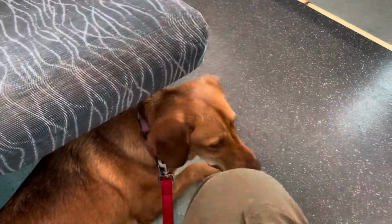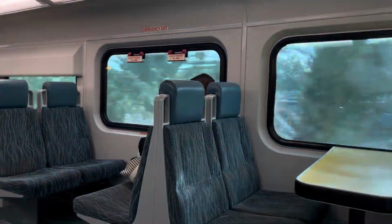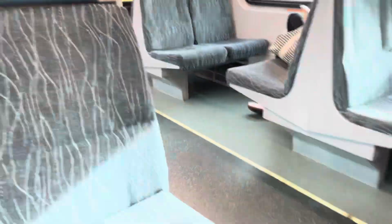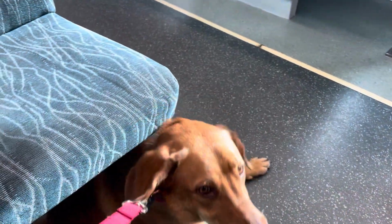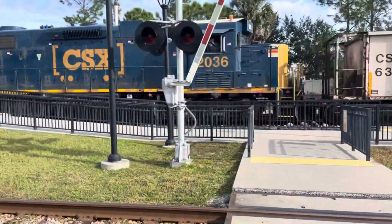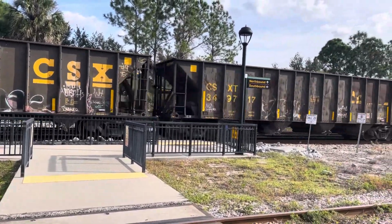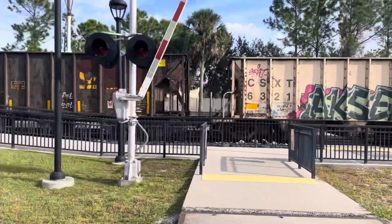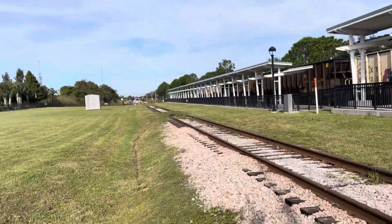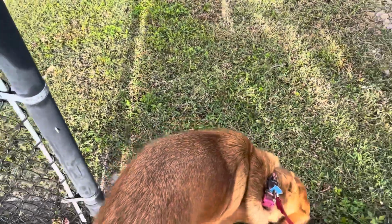Sam is on her first train, even though it's a SunRail. She's doing really good. She's being a good puppy. Yes, she is. And then look at this. Sam, no. I give you compliments. It doesn't mean that you go and. These are commuter trains. There's the yard right down there. Sam, come on.